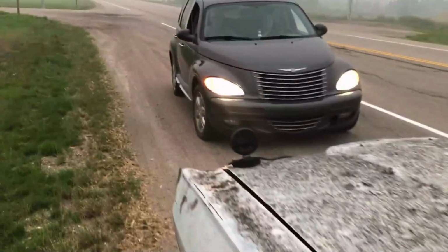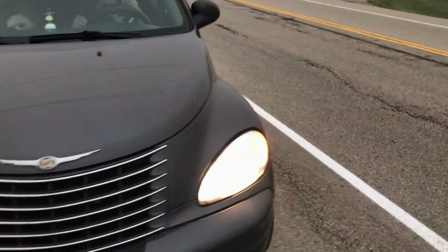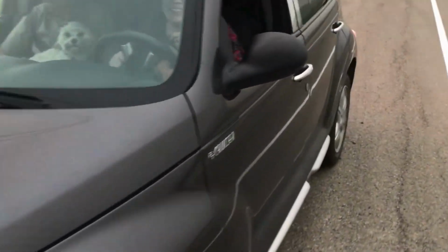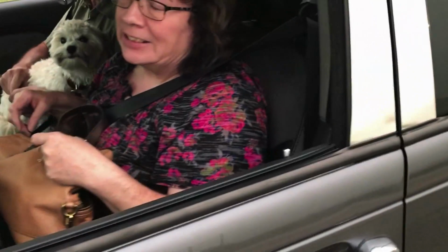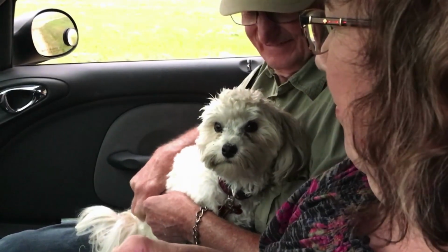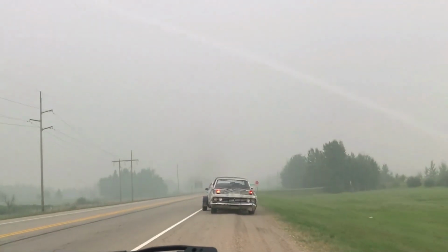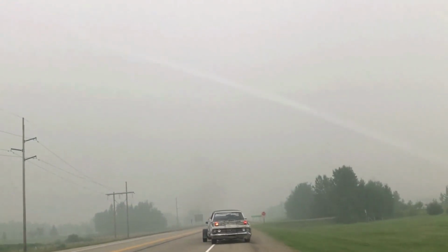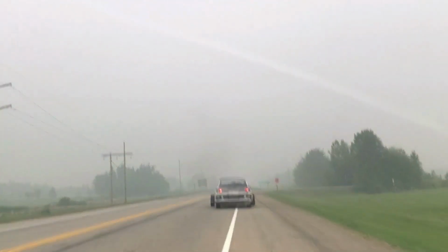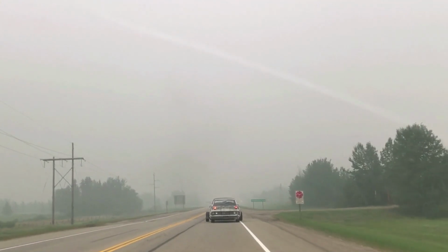My mom's been following behind in the PT, my mom and dad, just to watch everything and bring up the tail, make sure that cars aren't coming up on us too fast. Reese Bear's even there. You liking the trip so far, Reese Bear? Yes, just press the red button, okay? It's so foggy. Anything you say can be heard.